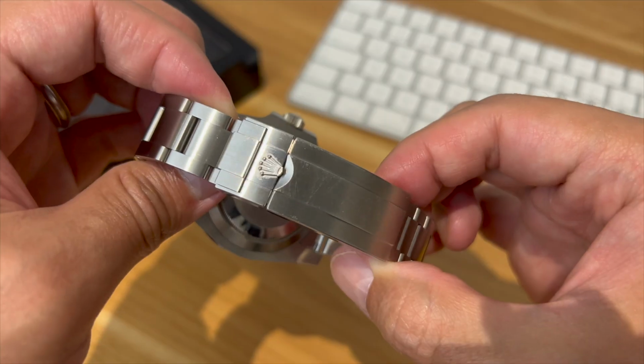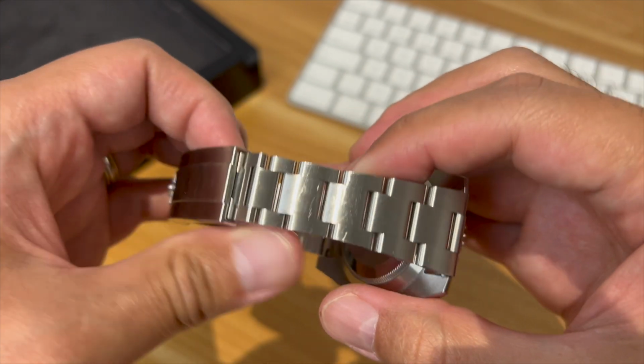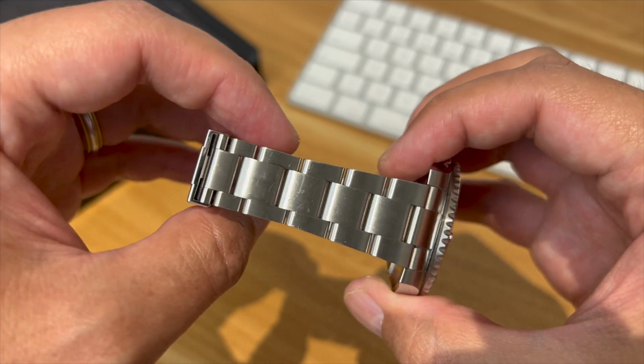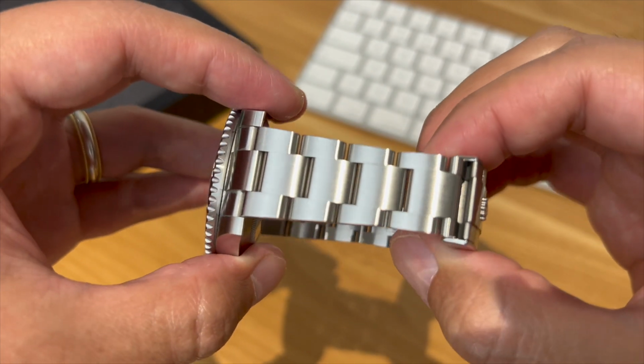Speaking of scratches, here is my Rolex Submariner, which has recently turned 5 years old. My Submariner had never been polished, and I would say that the watch and the bracelets are both in a very good condition if you ask me. You may ask, what is my secret?